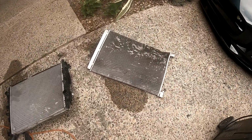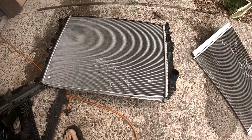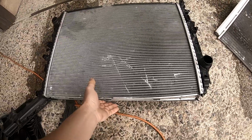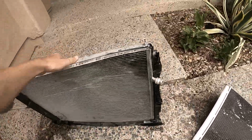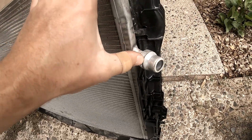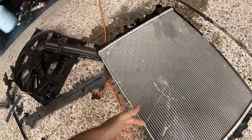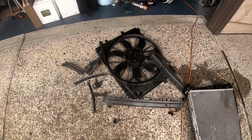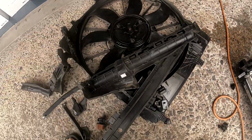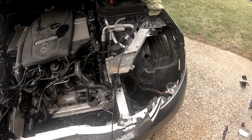So the AC condenser took a good hit. Radiators 2 and 3 might maybe be salvageable. This was leaking from right here, so that little port, it's kind of snapped off, but not really. The fan looks fine. It's the radiator rubber shroud. Get another one of those. There's definitely a deer. There's lots of fur.